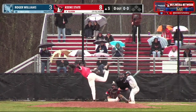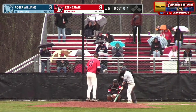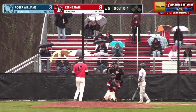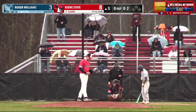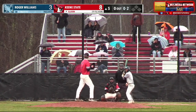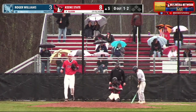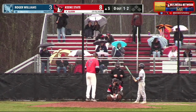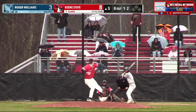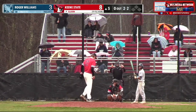New pitcher on the mound, first pitch, and strike number one. It's a good one right down the middle. Pitch is strike number two. Did not like that call from the ump, saying that was a little low. Pitch outside for ball number one. Outside, ball number two. Even out the count at 2-2.